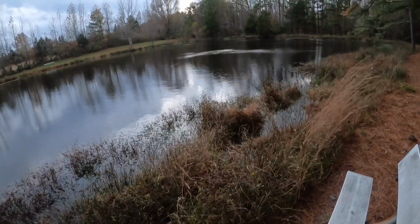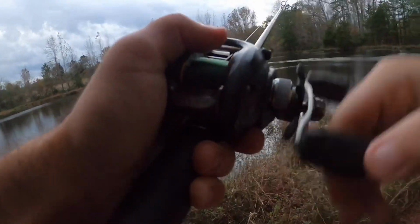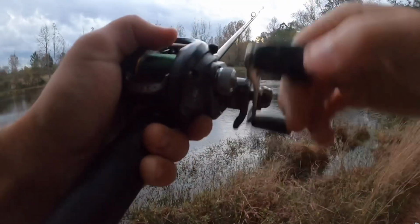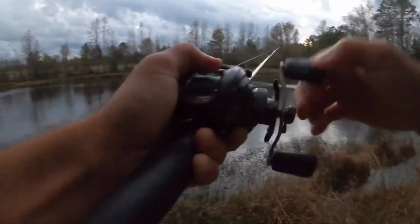Oh my God, that wind is crazy. One just rolled out there.